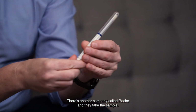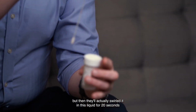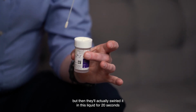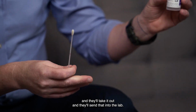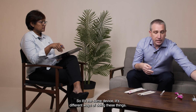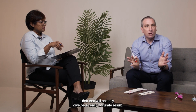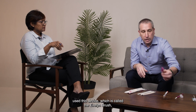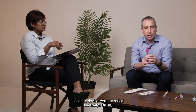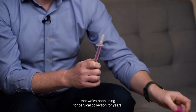There's another company called Roche, and they take the sample, but then they'll actually swirl it in this liquid for 20 seconds, and they'll take it out and they'll send that into the lab. So it's the same device, it's different ways of doing these things, but both BD and Roche have shown with clinical trials that it will actually give you a really accurate result. BD has also used this device, which is called the Evelyn brush. It's made by the same company that makes the devices that we've been using for cervical collection for years.